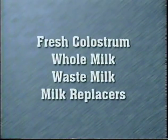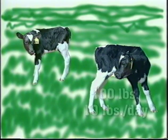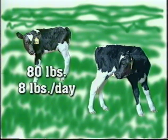They include fresh colostrum, whole milk, waste milk, and milk replacers. The amount of liquid feed to use is 10% of the calf's initial body weight. So a calf weighing 100 pounds would receive 10 pounds of liquid feed per day. A calf weighing 80 pounds would receive 8 pounds.